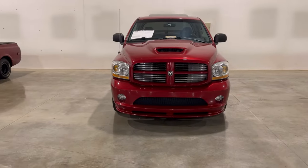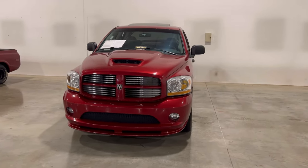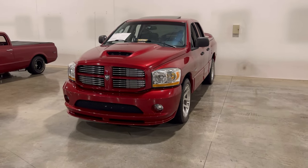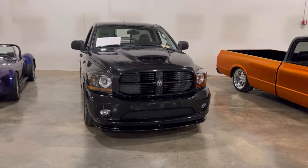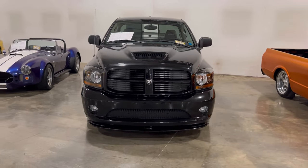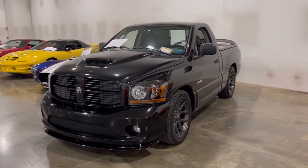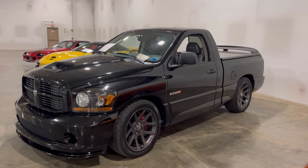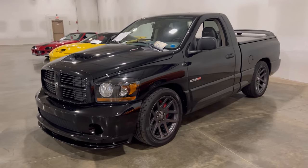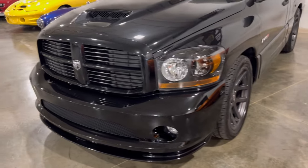If you saw this one before, this is the one I did. It turned out to be a real nice video on this truck. But if you saw this one, you're gonna like the next one I got. A nice two-door Dodge Ram truck, and they call this the Night Runner. It's all black with the Dodge V10 motor in here. The Viper, they call it Viper charged. This is a nice truck, y'all, and we're gonna have some fun with it.